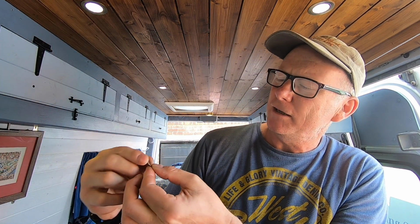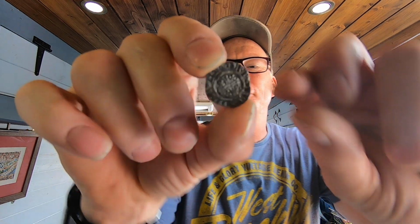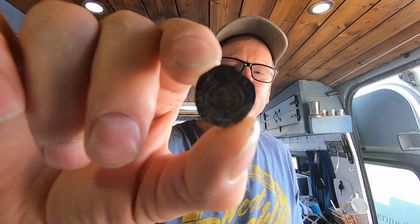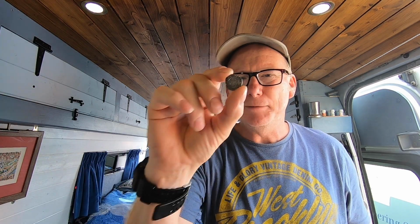If I hold it up close, I think that's about right, like that. Maybe one of you can identify it for me. It's either a half penny or a whole penny. But it's probably my best find ever. It's really old, and it's probably not valuable as such. Maybe worth a couple of £100, but certainly my favourite thing thus far. Really pleased with that.